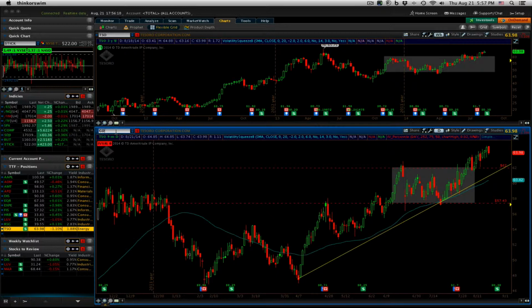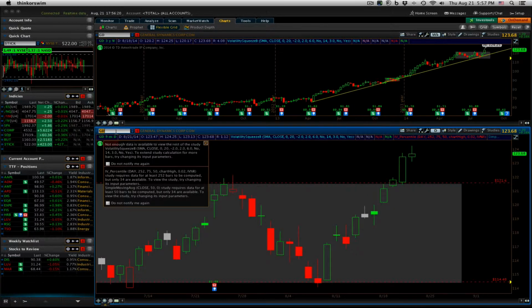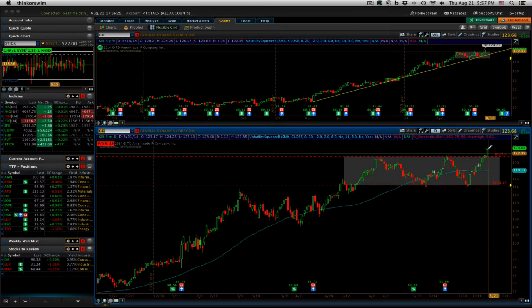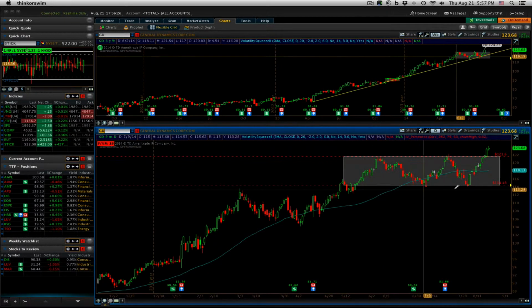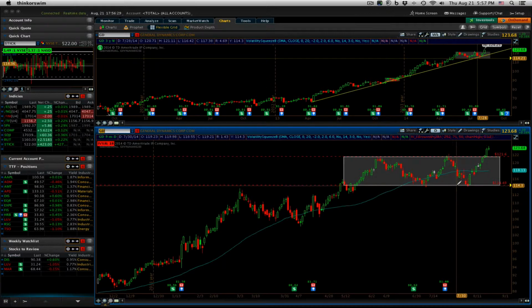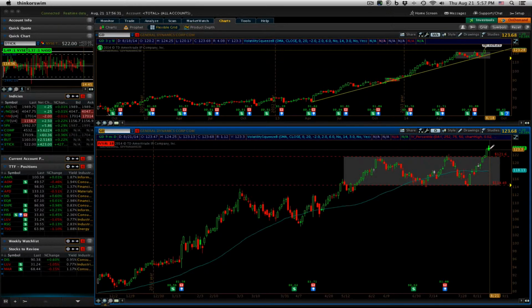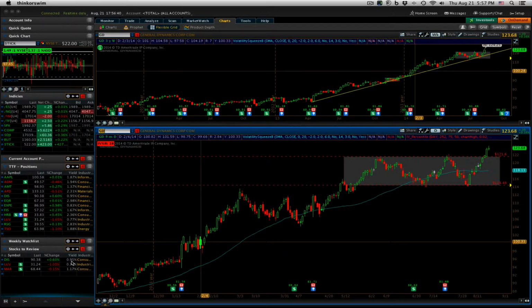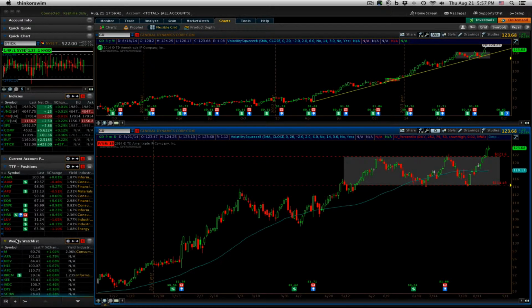And the last one is General Dynamics. This is the one we entered this morning. We had this breakout yesterday over this range. Our stop is down here, 114.50. We were able to enter at the open, which was 123.47. We closed about 21 cents higher than that. So, not much of a gain, but a gain nonetheless. That's really it for tonight.